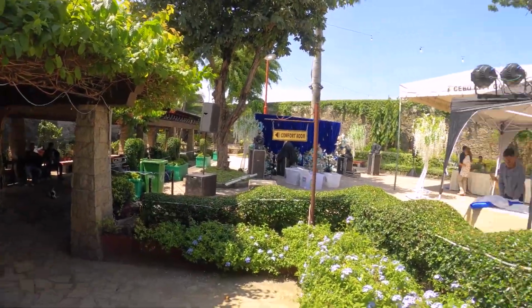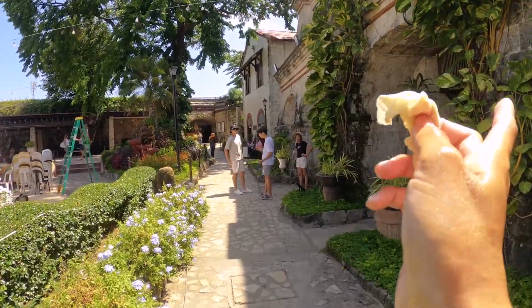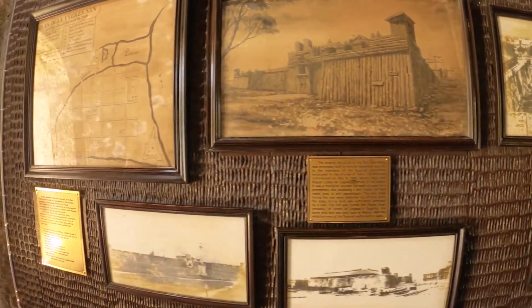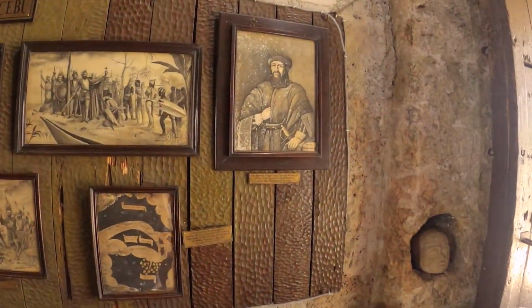Oh, we went down the stairs, and that's the entrance. But that's a small entrance that way. Okay. Maybe they have an underground chamber. Who knows?